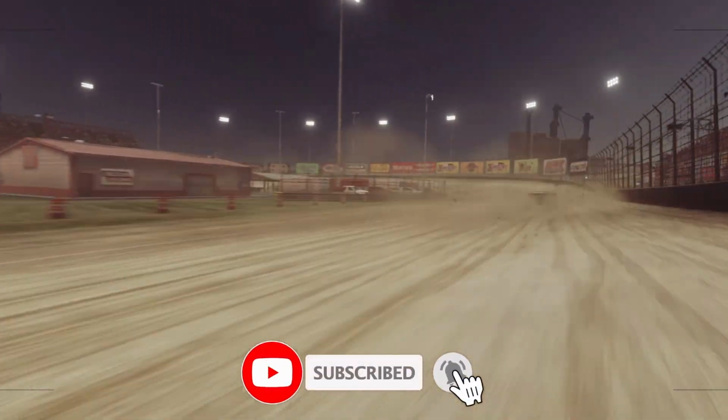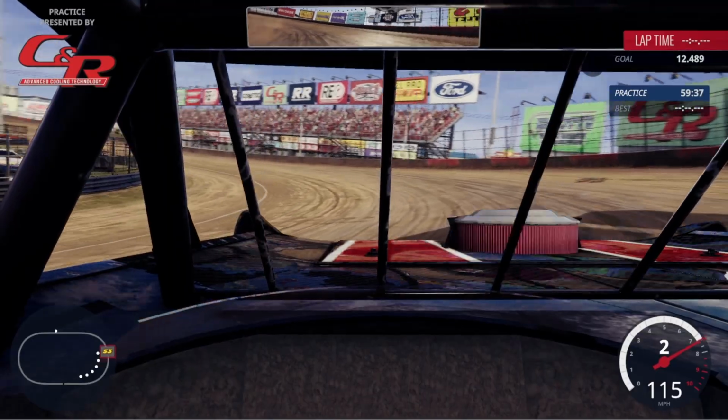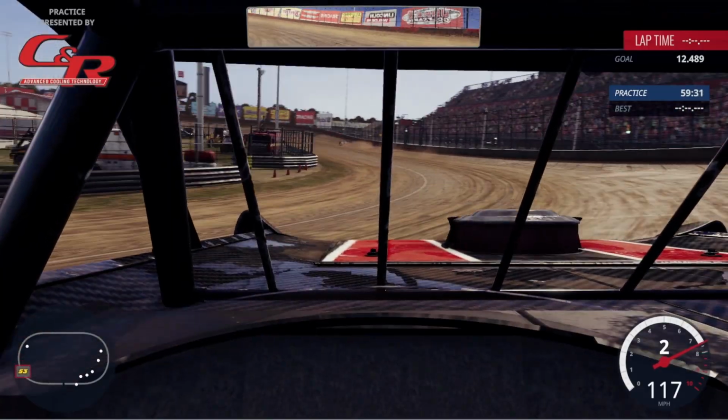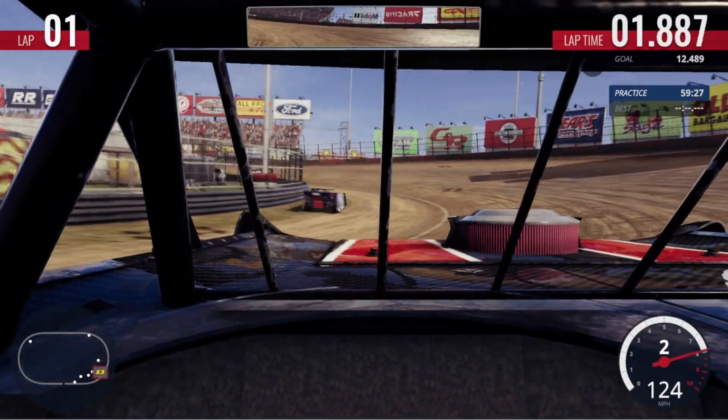It looks like our target time is going to be 12.489. We're going to go ahead and set the car up at 75% loose. Let's see if we can spin this thing out. And here we go. We are one of the first cars on the track here today, and I'm already bouncing it off the wall. So my goal here is to not be all the way on the bottom, but to be up just a little bit off that edge.